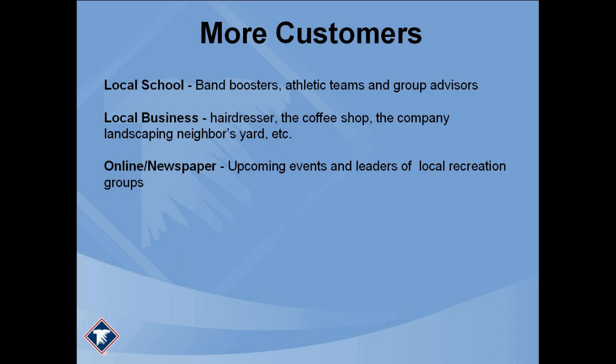But beyond that, the boosters, the fundraisers, the spirit store, that's a huge one. I'm not going to tell you how long I've been out of Mentor High School, but even so many years ago, I remember the spirit store being full of heat transfer items, as a matter of fact. So just all sorts of people within the local school need transfers. And it's easy to get your foot in the door there just by showing them what you can do, and we're going to talk about that a little bit later in the webinar also.